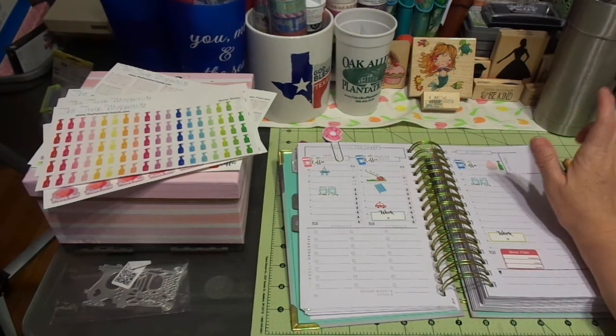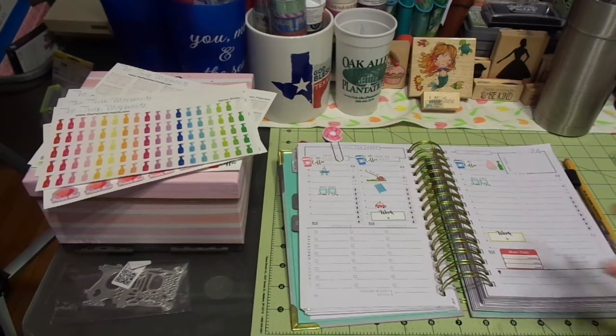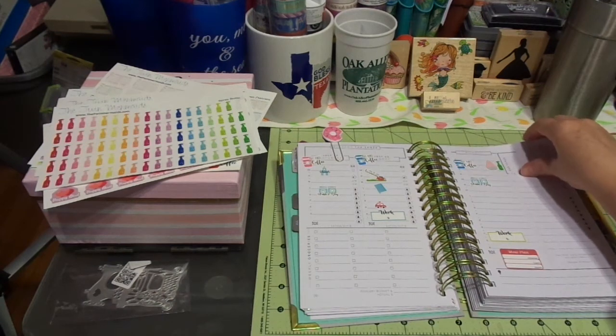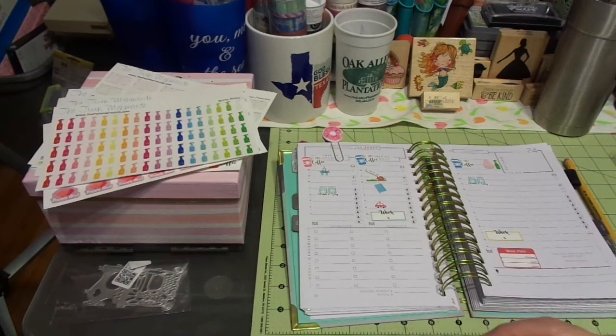I buy bulk essential oils. They have to be essential oils, they cannot be fragrance oils. I buy them on Amazon in large bottles. I used to make soaps and buy from a soap maker that I could get a really good deal from, but they've gone up. So now I found that Amazon has the best deals. So that's that.